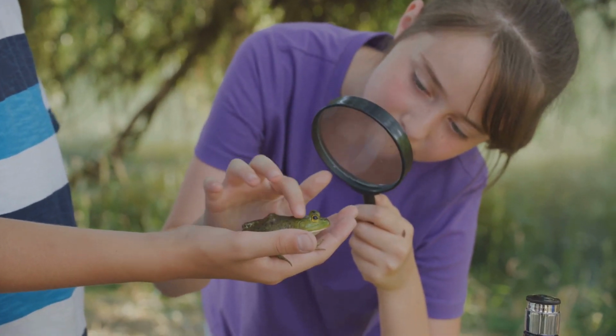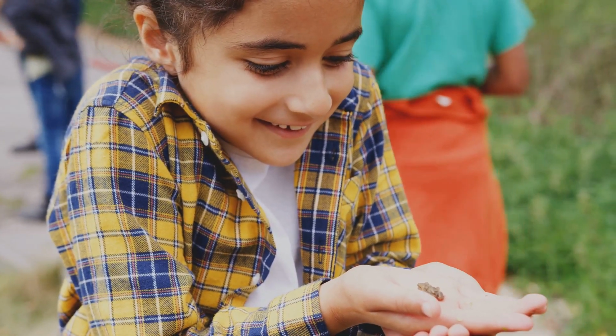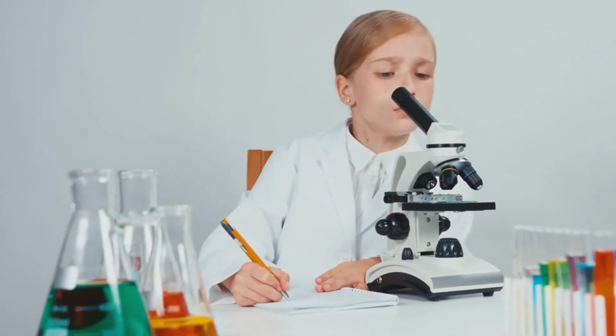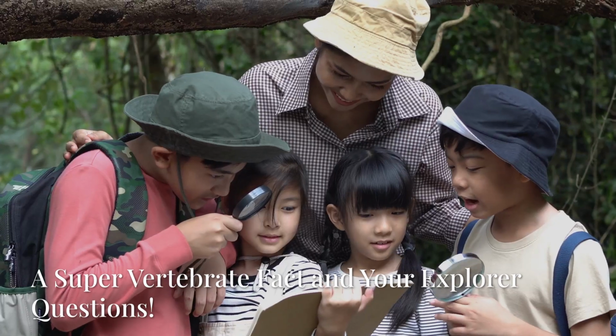So next time you see an animal, ask yourself, vertebrate or invertebrate? What group might it belong to? You're already thinking like a scientist, exploring the wonders of the animal kingdom every day.